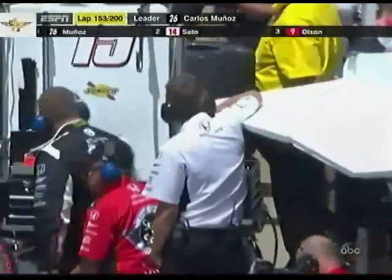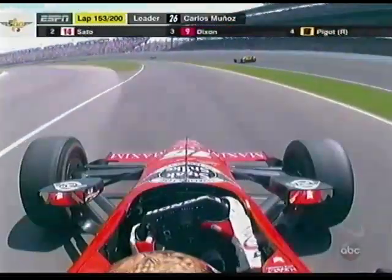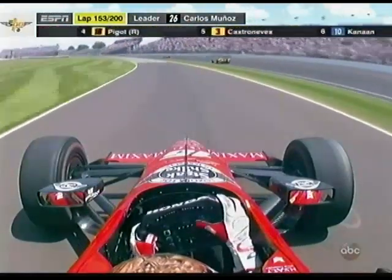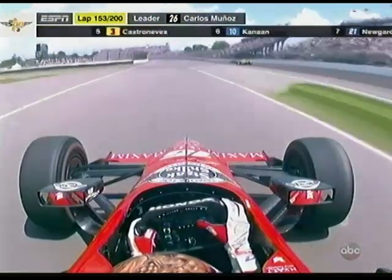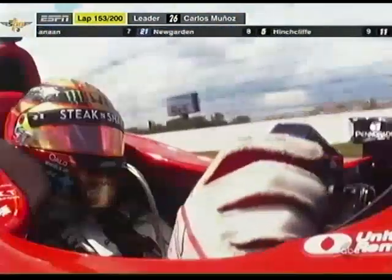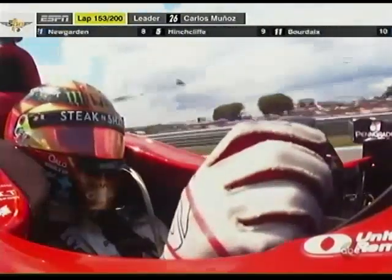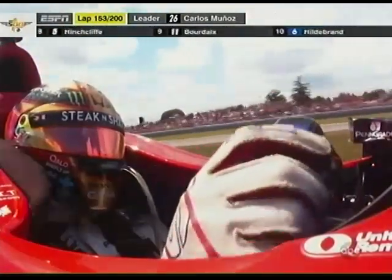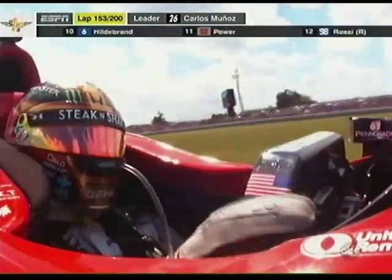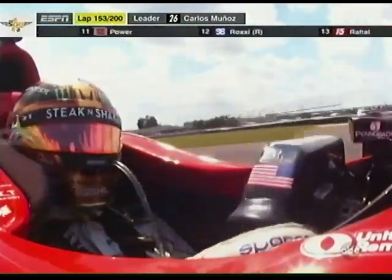Well, Ryan Hunter-Reay has led 52 laps today. James Hinchcliffe has led 26. Elio Castroneves has led 20. Townsend Bell has led 12 laps today. And Alex Tagliani has led 11. You talk about Spencer Pigot, where he stands right now means that he's plus 25 on the day. Tagliani is plus 16. Ray Hall plus 13. Tony Kanaan plus 12. And Jack Hawksworth is plus 11.